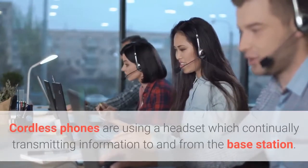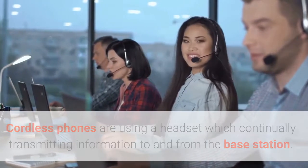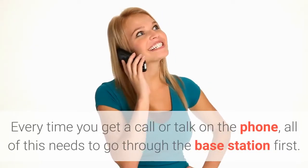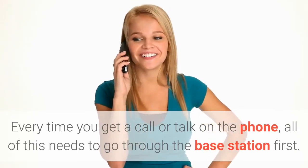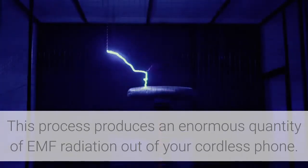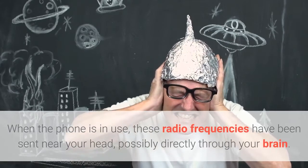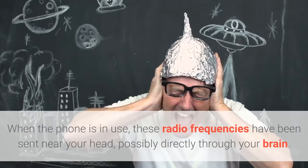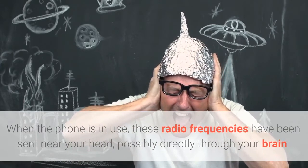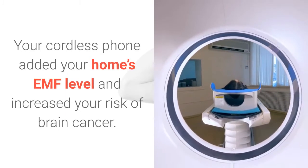Cordless phones use a headset which continually transmits information to and from the base station. Every time you get a call or talk on the phone, all of this needs to go through the base station first. This process produces an enormous quantity of EMF radiation out of your cordless phone. When the phone is in use, these radio frequencies are sent near your head, possibly directly through your brain. Your cordless phone adds to your home's EMF level and increases your risk of brain cancer.